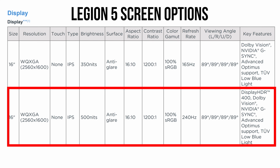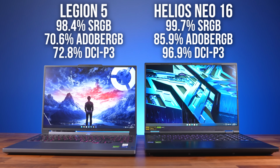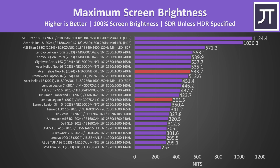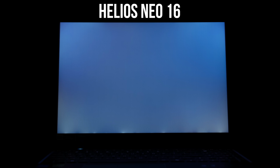Both laptops have 16-inch 2560 by 1600 resolution screens. The Helios has a 240Hz refresh rate, while my Legion 5 has a 165Hz refresh rate, but you can also buy the Legion 5 with a higher quality 240Hz panel, which gets brighter and is a bit more comparable to the Helios. I just don't happen to have that right here in this one. The Helios has better colors, but again, that might be different with the 240Hz panel on the Legion. The Helios gets brighter too, but that 240Hz option on the Legion is rated at 500 nits and would probably be close. Backlight bleed wasn't noticeable with either laptop, but this will vary between all laptops.